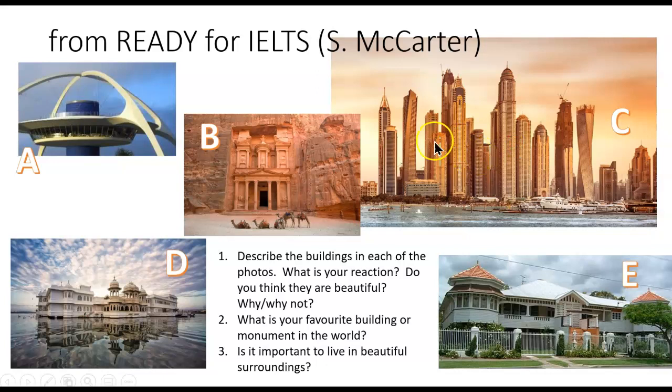You might also have to describe buildings to give extra detail in an essay, for example. So I wonder if you could describe these buildings. They're very different, aren't they? This one looks like a spaceship. This one is ancient. This is a cityscape with lots of skyscrapers. This is a floating palace in India. And this is a typical grand home from my town. It's called a timber Queenslander.